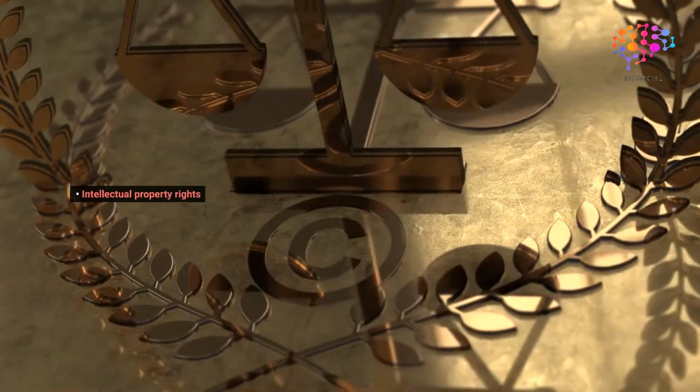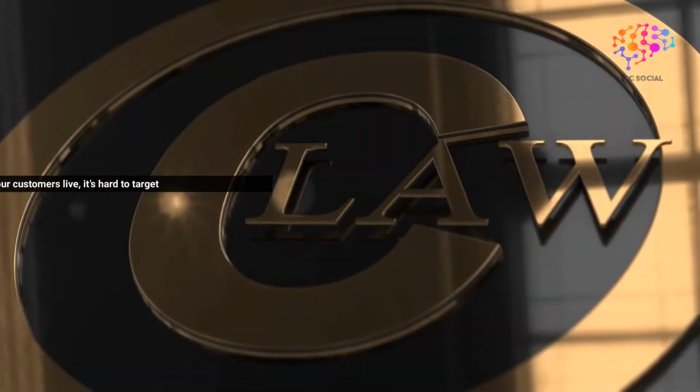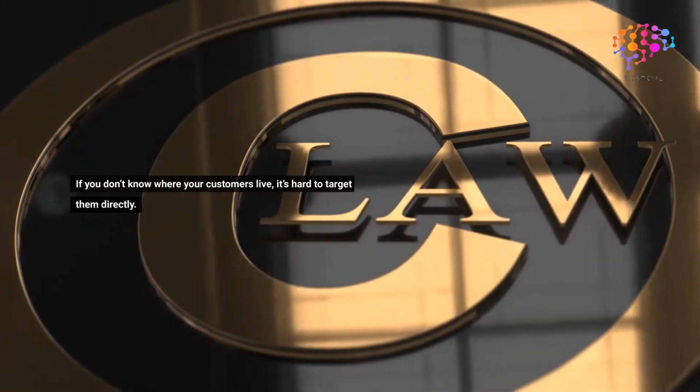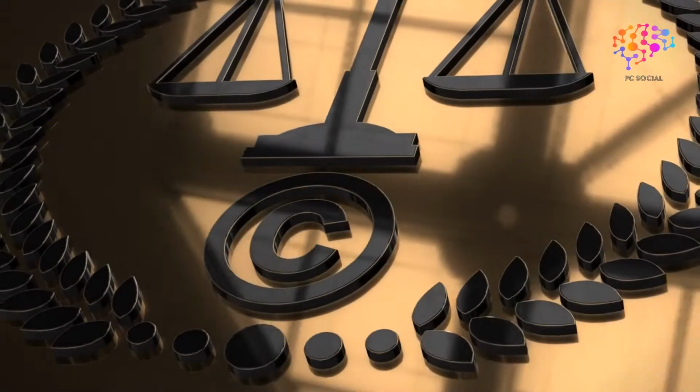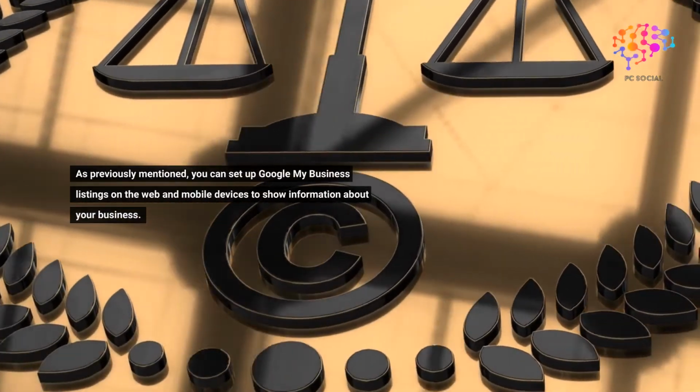Local SEO. If you don't know where your customers live, it's hard to target them directly. As previously mentioned, you can set up Google My Business listings on the web and mobile devices to show information about your business. Host classes and events.